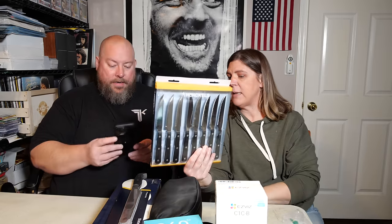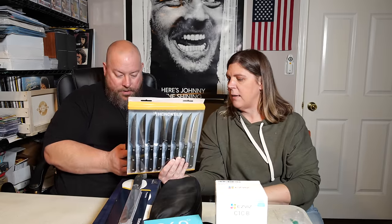You want to scan that one and see how much it is? Yes, I do. We could actually bundle those together, I bet. We could. That one sells for $10. That sells for $45 shipped. So it's probably $20, $30 plus shipping right there. Nice. $30 plus shipping.